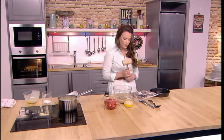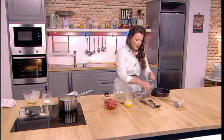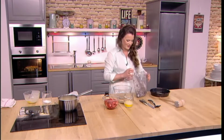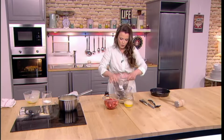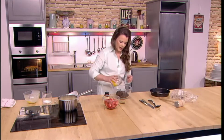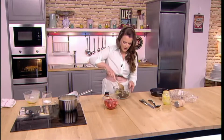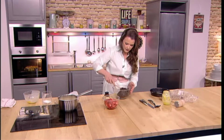These are some chocolate cookies that have all been crushed up. If you've had a hard day at work, this is a really good thing to do. You can use anything you want to crush it. We're gonna put it into our bowl. There's about 30 cookies in here. And then we're gonna add our 100 grams of melted butter. Couldn't be better than that. And give it a nice little mix right there.